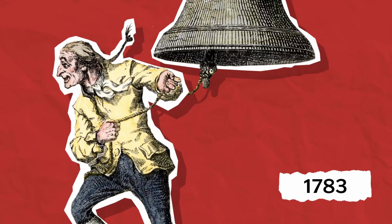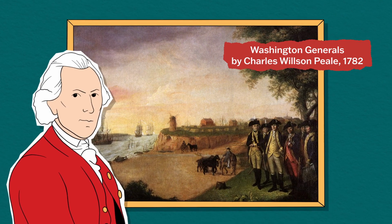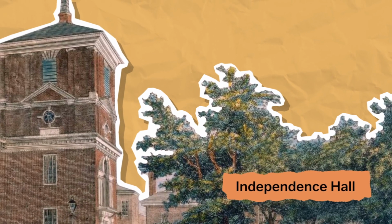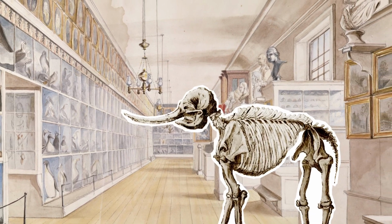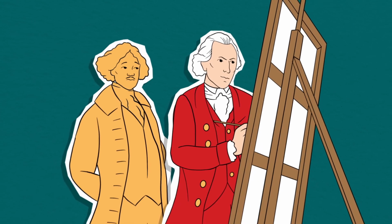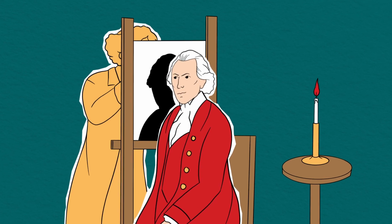Then, when the colonists won their independence from Great Britain, Peale transformed his studio into a museum to educate people about the Revolutionary War and the people who aided in the fight. The popular museum eventually moved to a bigger space to showcase new inventions, wild animals, a complete mastodon skeleton, and work by Moses Williams. Williams had been enslaved by Peale before gaining his freedom and became a skilled silhouette artist.